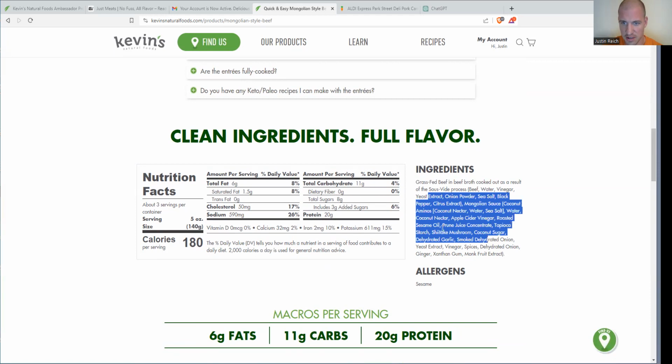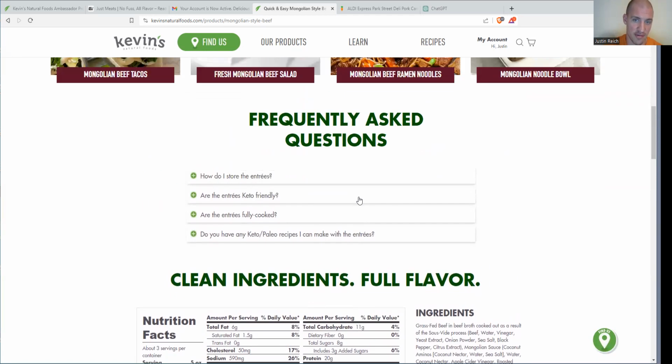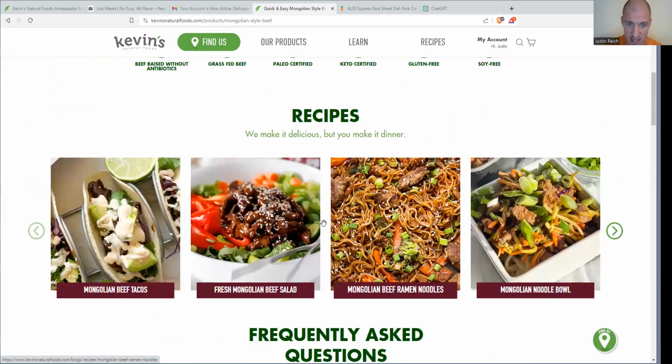So all clean ingredients, all good stuff. You can eat clean even on your refeed. It's very satiating, very tasty, but this is going to be something that's going to go in your refeed. So you can get this option. You can even add some ramen noodles to it. You can do tacos. Just keep in mind, don't overdo it with the carbs.